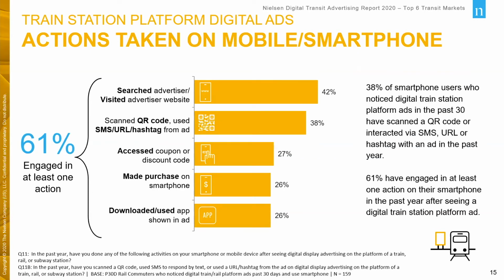On their mobile devices, we had 61% of people who had seen platform ads engaging in one of these activities in the past year after seeing that ad, with, again, search being number one at 42%, and scanning a QR code. Again, these platform ads are ones that you can get close to, and you're near them, and you're able to get this direct information from the ad. And 38% of people had done that after seeing a platform ad in the past year.